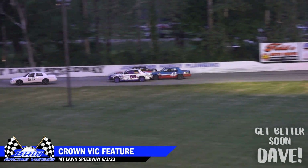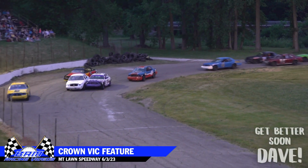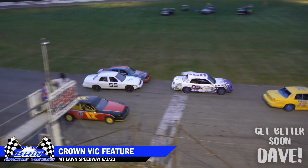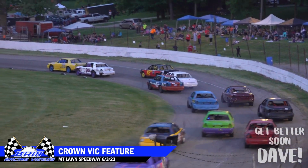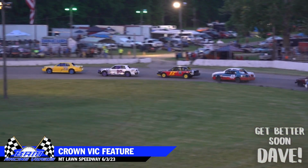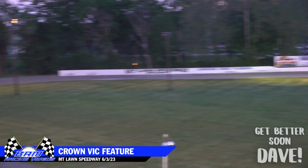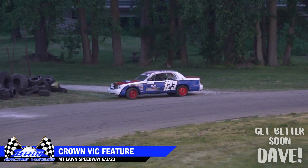High at Phipps, and another car back there, Duvall, the 17. Lots of shuffling going on. Lots of contact. The 123 of Adam Lee looks like troubles for him early on in that red, white, and blue machine, and that'll bring out our first yellow of the night for the Redbone Pizza and Chicken Crown Vics, after trouble for the 123 of Adam Lee.